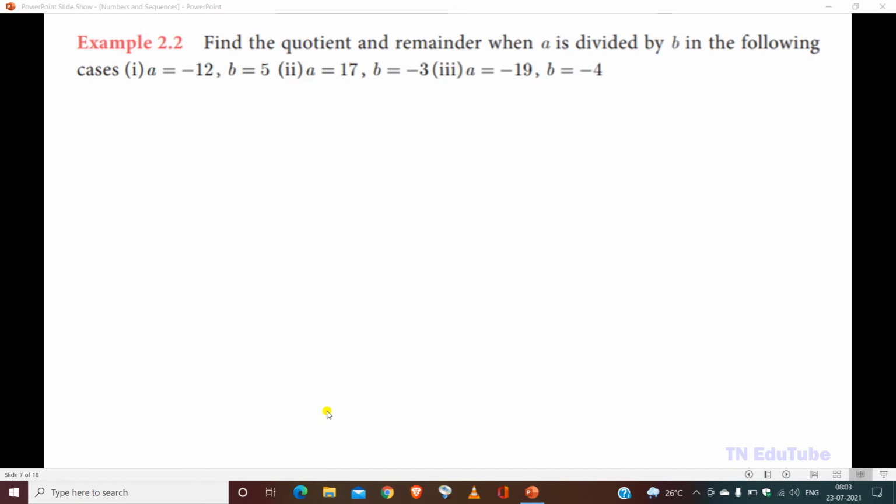Then the next example problem. The first one is to find a quotient and a remainder. We have to find out the quotient and the remainder when a is divided by b in the following cases. 3 questions are there, so you have to find out. The first question is a equals minus 12 and b equals 5.